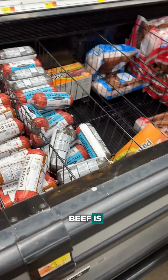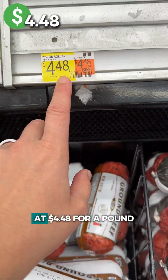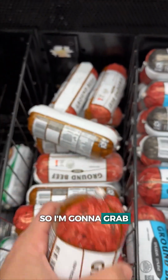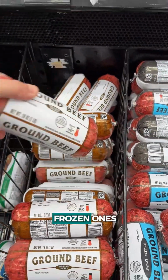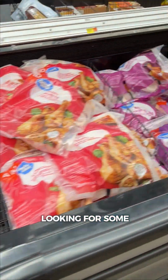All right, the ground beef is way more expensive than I anticipated. This is the cheapest one I could find at $4.48 for a pound. That's more than enough for what we need. So I'm gonna grab one of these guys here, one of the more frozen ones, and we'll get some burgers out of those.